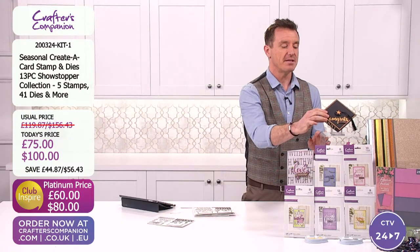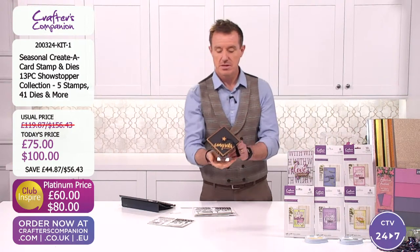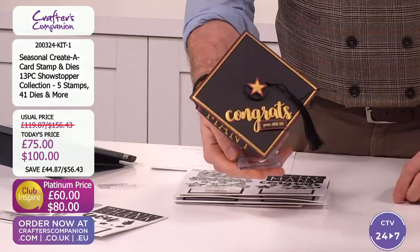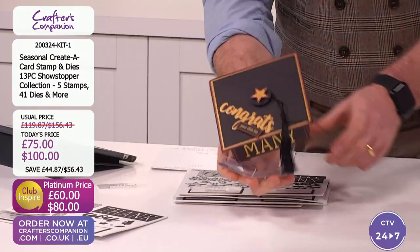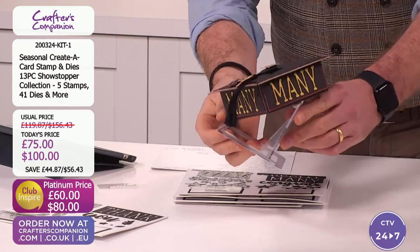Oh, I was going to put it on my head, but it's stuck to the thing. I don't want to unstick it. But it looks amazing. Doesn't that look cool? Look, and then tip it up. Look at that. It's so clever. I love it, though. It's one of my favourite ones.